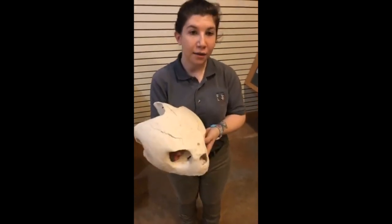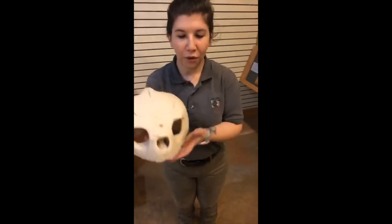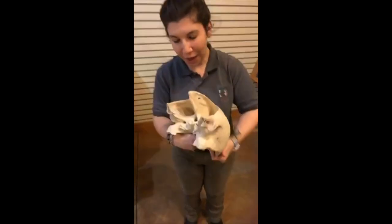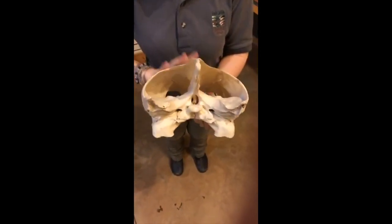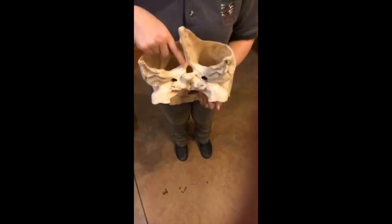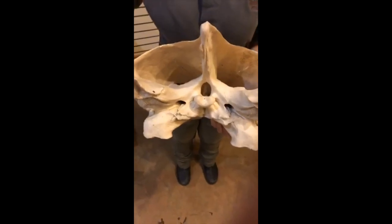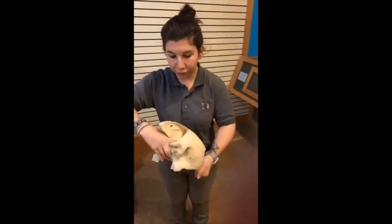Sometimes people ask us if our diamondback terrapins are sea turtles. So I always like to show them this because they are much larger. And I always like to point this out so you can see. So this head is pretty large. Right here, that's where the brain is. So turtles are not very smart. They're purely instinct.